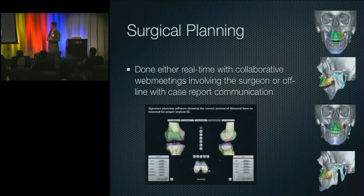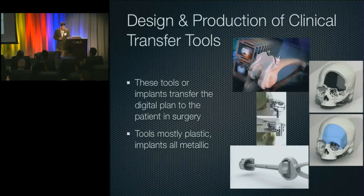There's a big push to try to make that more efficient, and more efficient by customizing the way that knee fits you or me by use of simple guides and jigs. And we'll talk about that in a minute. On the right, there's actually a case I'll show in a second as well.